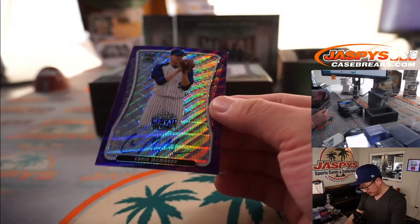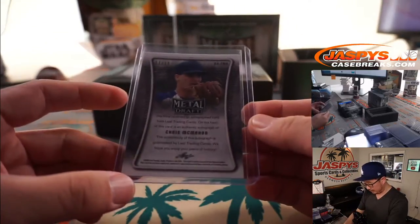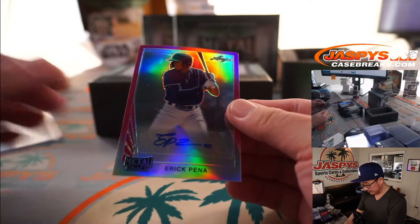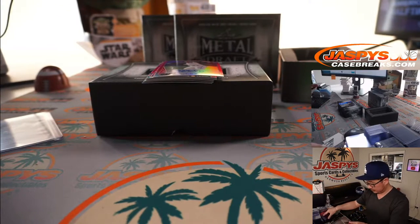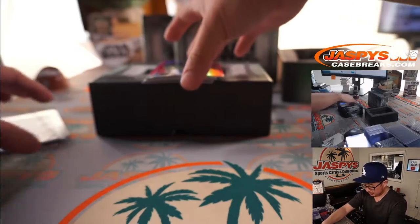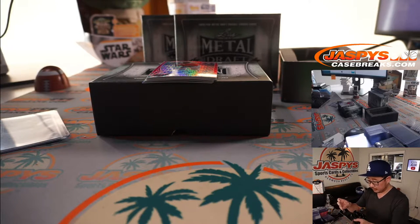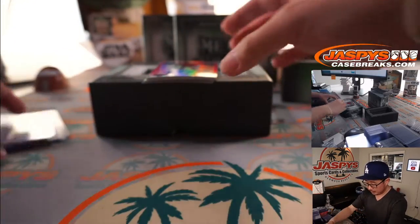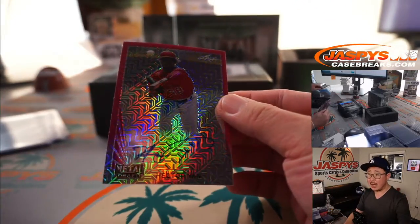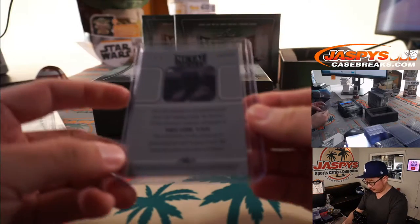All right. First one is Chris McMahon. And of course, these are prospects, so we're basically holding on to them and seeing what happens. 11 out of 15. We got Eric Pena. Nine out of 20. Noelvi Marte, who I think may be a Marlins prospect. What year is this? 2020? So these guys should be on teams already. We got Hector Yan autograph. That's 2 out of 5.